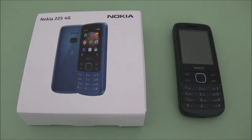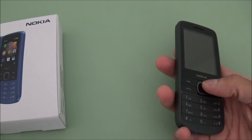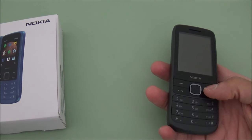Hey, what's up? So today I'll be reviewing the latest Nokia 225 4G. This was released on the 15th of October 2020. Actually, both the 215 and the 225 were released on the same day, but the 215 was available sooner and this was available a bit later. It's available from a few sellers in the UK. Actually, this is harder to get right now than the 215 was, but I managed to get one.